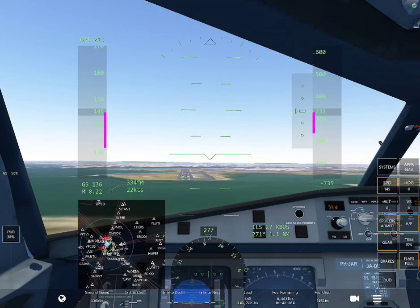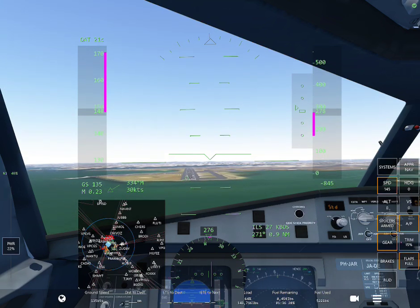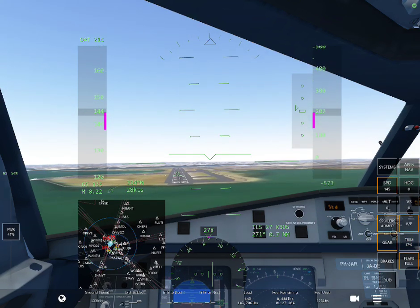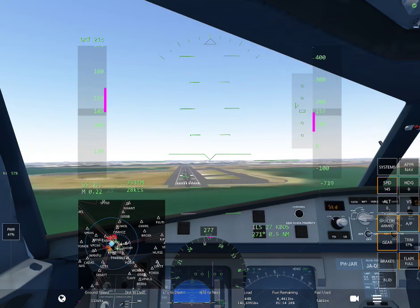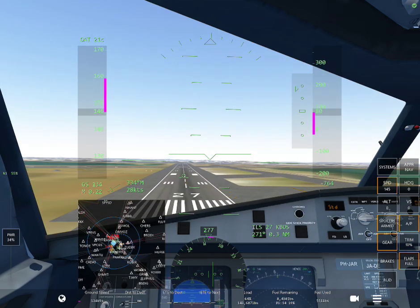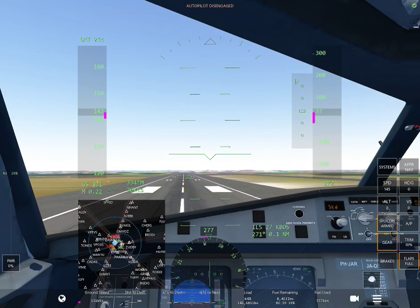I'd almost want to approach at 133 here. Don't want to get too low. That's a little pull by me. All right, she's bouncing around like crazy. That's where I want it, right there. I want to get it a little bit over the center line, right in between the first set and the second set. Dump off the trim. 50, 40, 30, 20. Power's off early.